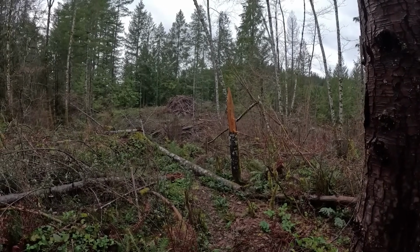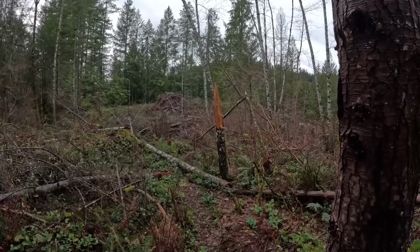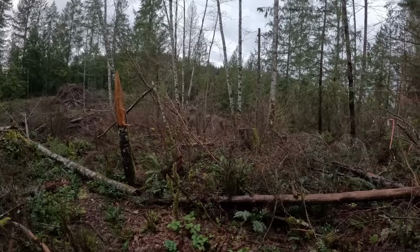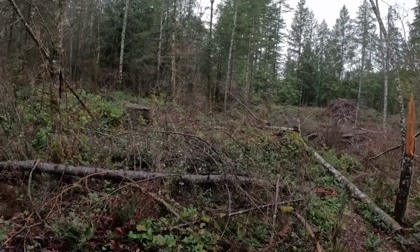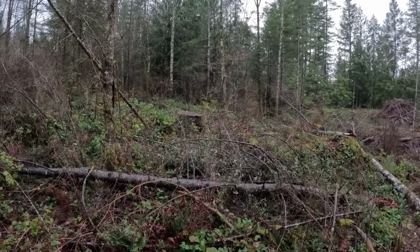Looks like in the storms this winter, there's an alder right in front of me here that's snapped off in the wind. That's not from logging, that's windfall. Stumps there. We'll go find some of the blue marked stumps. My stump crew guys painted blue numbers on the stumps, and I'm hoping that they're still visible.